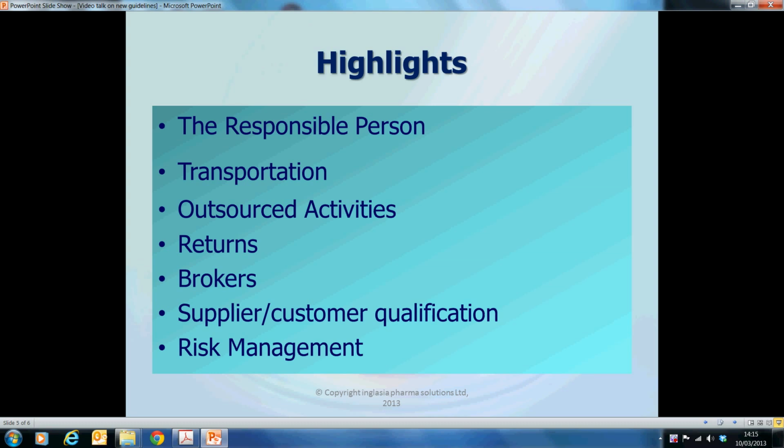Again, on another point with regards to transportation, it mentions in the draft document that where hubs are utilized, these should be audited and approved prior to their use. The published guidelines do not mention auditing of hubs. However, it does mention in section 7.2 that the frequency of audit should be defined based on risk depending on the nature of the outsourced activity.